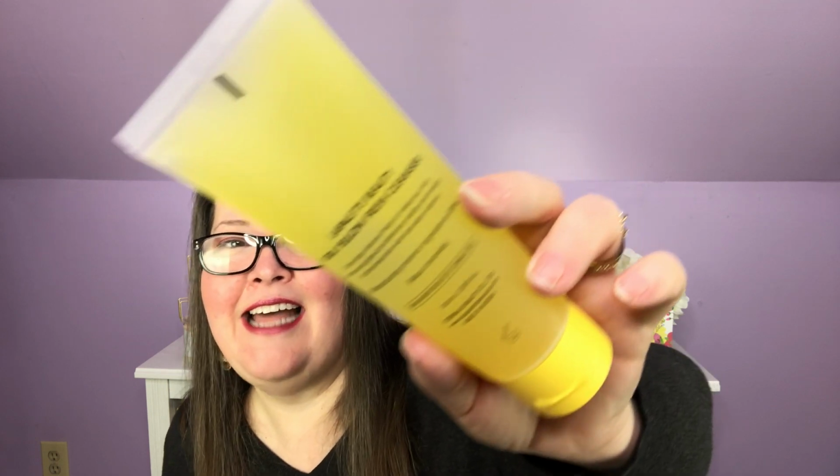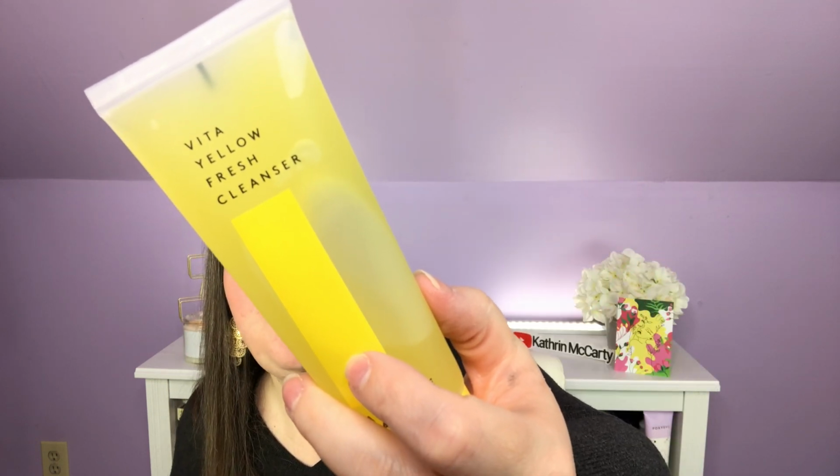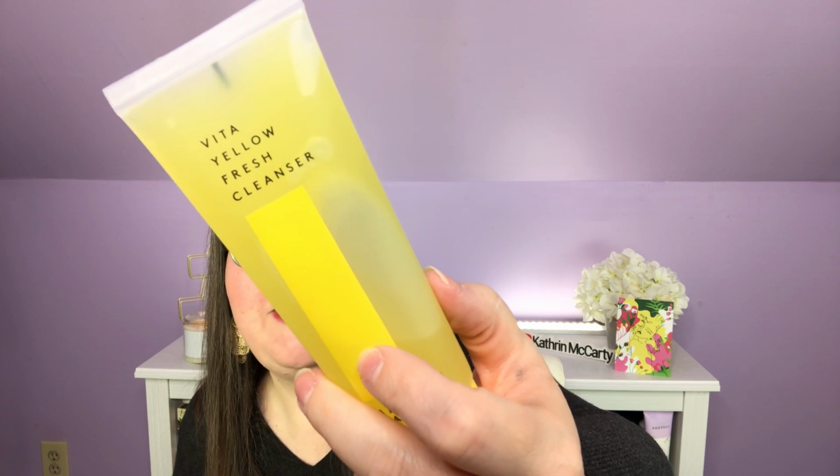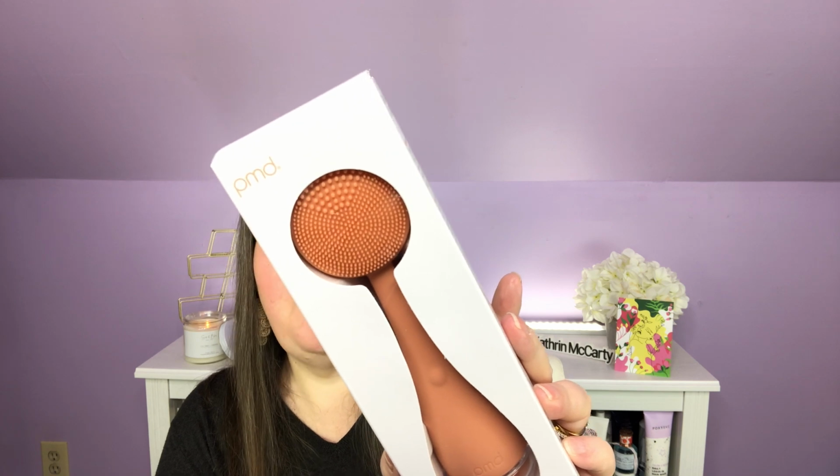tube. Oh, it's very yellow. How fun is that? That is really pretty, that yellow. It is 100 ml, 3.38 ounces, and it is from Eternal Beauty Company. Vita Yellow Fresh Cleanser. Oh my gosh. Wow. I mean, I have one, but to set aside for somebody, that's pretty awesome in a regular premium box.